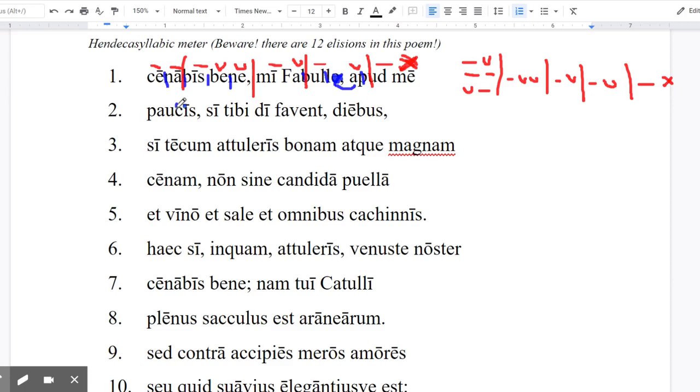Pauca, that's a whole diphthong right there. Pauca, vent, da, bus. 1, 2, 3, 4, 5, 6, 7, 8, 9, 10, 11. Okay, we don't have to worry about elisions here, it counts as 11. I'm getting too long. So good so far, huh? All right.